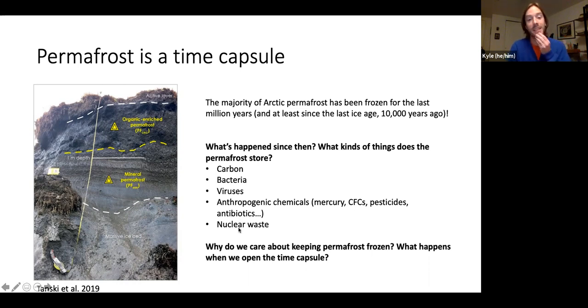And one thing we didn't mention is nuclear waste. So nuclear testing, wherever it is on Earth, releases radioactive elements that travel around in the atmosphere and ultimately get deposited into terrestrial systems. I read in the review article that we're reading tonight that the Soviet Union from 1955 to the 90s tested hundreds and hundreds of nuclear detonations up in the Arctic. And all of that fallout has also been preserved in these time capsules of permafrost. So, you know, what happens once we open that up, and all of that nuclear waste comes out again.